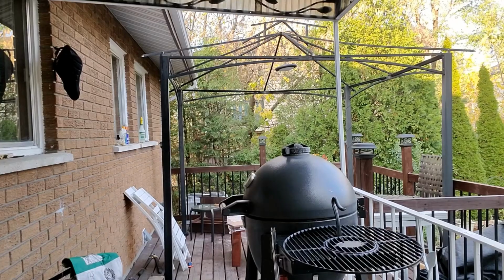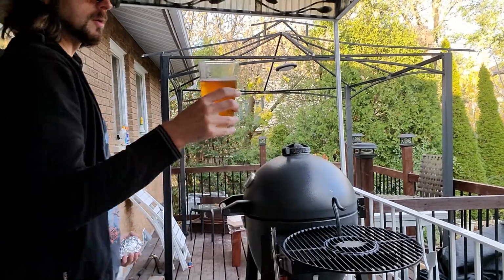I should probably check up on that fire and see how it's doing. Barbecue fire, not any other fires. Don't take me wrong, people. Alright, let's see here. Oh, gotta protect the broom.